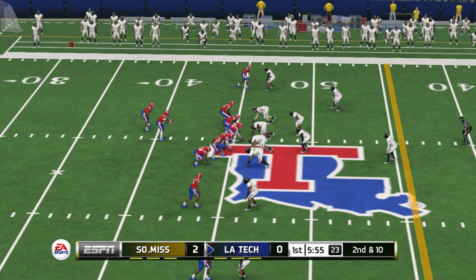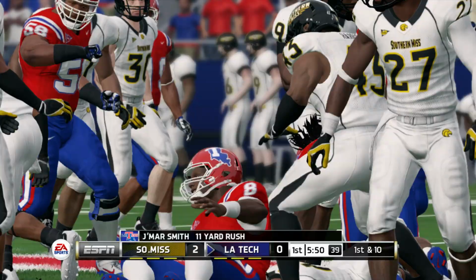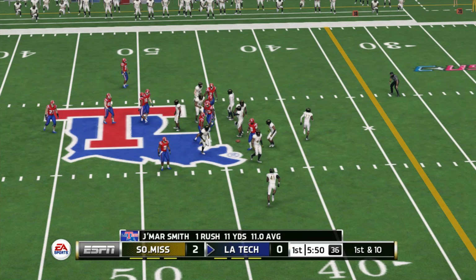He's scrambling. Tackle made around the 44-yard line. And that was a nice pickup by the quarterback. Brent, I think this guy's amazing. He has an uncanny ability to scramble, and it showed right there on that play.